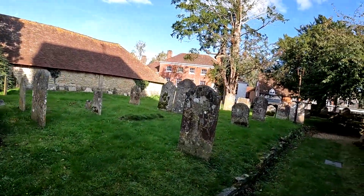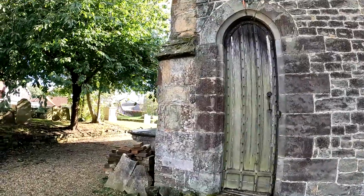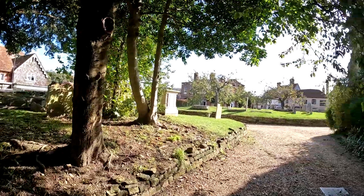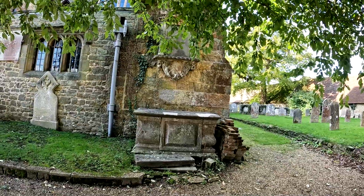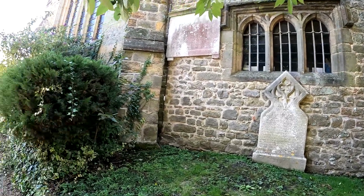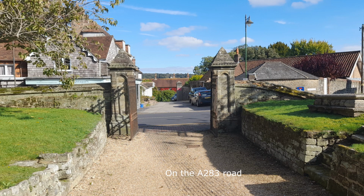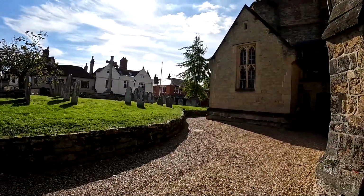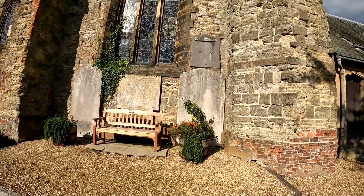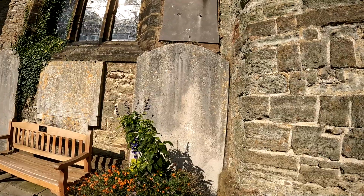As you can see, the graveyard here is not very big at all. Got this doorway here. Some more tabletop tombs just here, and one here right against the wall of the church. Headstone right against the church wall, and this is the east end of the church. There are 2 different entrances to the church. We've got this one here, but then you've got the main entrance on the south side of the church. Just here we've got these headstones either side of this bench, which are huge. They've got to be, I would think, 6 feet high. Absolutely monstrous things.